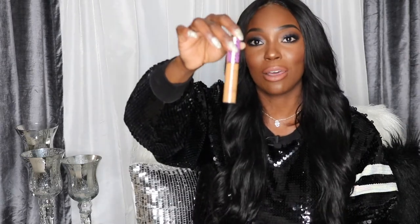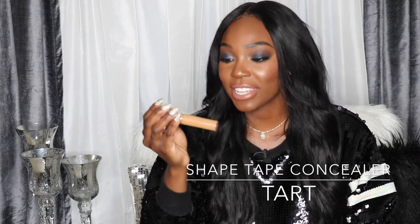Now, if you're in the mood to spend $27, $30 on a concealer, then you would definitely want to pick up the Tarte Shape Tape Concealer. This is seriously, in 2017, I don't think that I've watched a YouTube video where the person has not used Shape Tape. It literally took over YouTube in 2017.